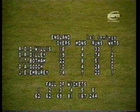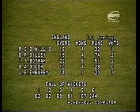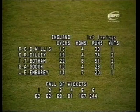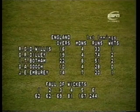The bowling figures, just going from the bottom there. John Emburey, 1 for 20. Graham Gooch, none for 28. I was surprised he was bowled after tea. Ian Botham, 2 for 51. Graham Dilley, 2 for 74. And Bob Willis, who I thought was the best of the England bowlers today, 1 for 33.